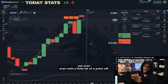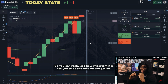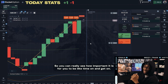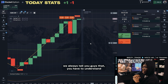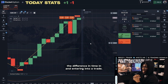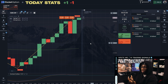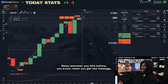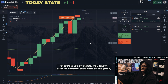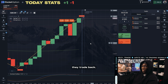So you can see even with a little bit of a point off, that ended up turning into a loss for us. So you can really see how important it is for you to be time on and dead on. And that's why, even when we're giving signals, we always tell you guys that you have to understand the difference in time in and entry into a trade. So we try to cut the time down as much as possible, so you guys can always enter into the trade at the same time as us. But you can understand there's going to be some delay between you hitting it before when you get the message. There's a lot of factors that push the trading back.